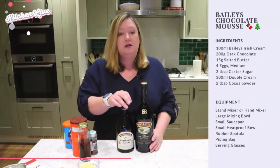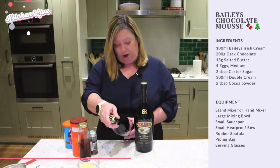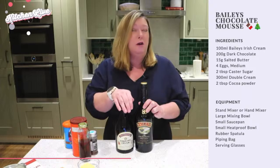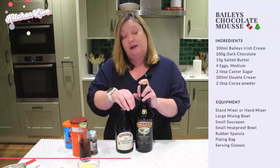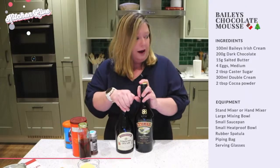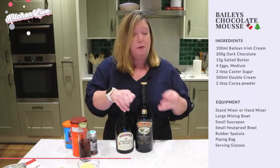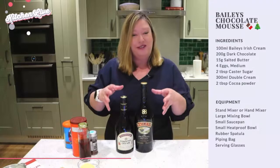But you can use the cheaper dupes. I think this is Lidl's version, Dungallen Country Cream, Irish cream. So very similar. Aldi do one as well, as most of the supermarkets do. And these are just the standard ones, but you can also get different flavored ones. I've got a gingerbread one in the fridge. I think that came from Aldi. You can get minty ones now. When I was looking for different Baileys the other week, there was espresso, there's salted caramel, there's chocolate indulgence, so you can add more chocolate to your mousse if you want to.